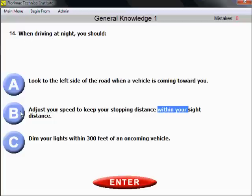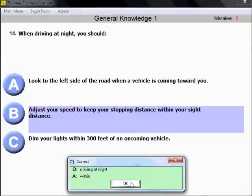Okay, let's see. You choose, you correct it, hit enter. Yes. And you see, that's a little trick. You don't even need to remember the whole stuff. If you see this word "within," that's in most cases the indication of the correct answer. So again, when you're driving at night, you should adjust your speed to keep your stopping distance within your sight distance.